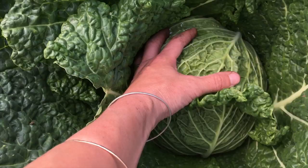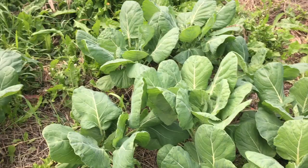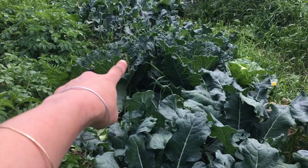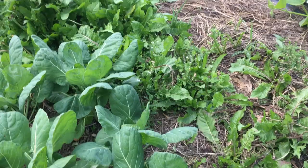And then down here is my second succession. I think this is mostly broccoli, cauliflower, and Brussels sprouts. And this is the second succession of them. These were planted like mid-May. The ones at the bottom were planted end of June, and these ones were planted in between there. So you can see teeny baby Brussels sprouts, but they got a long way to go.